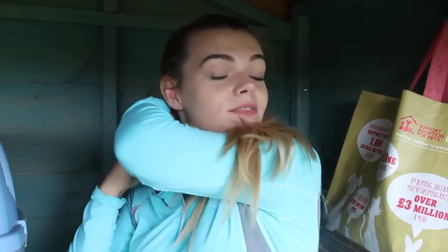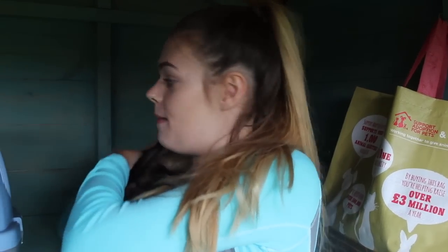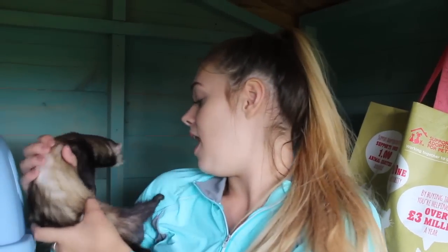She's into everything, as you can probably tell by the fact she's climbing all over me. She can probably smell the treats, to be fair. But yeah, she's into everything, but she's a really sweet girl. She's never bitten or anything like that, unlike some of the others. So next we have the only boy in the group.